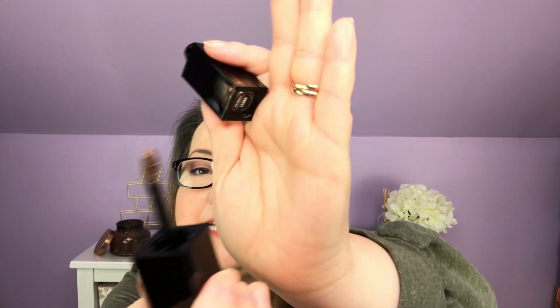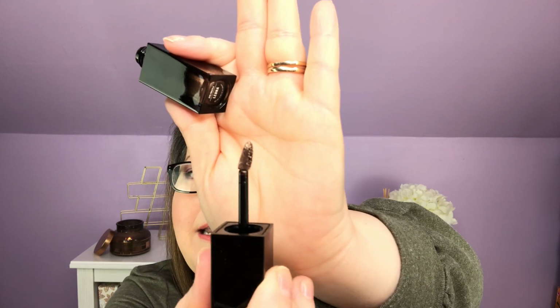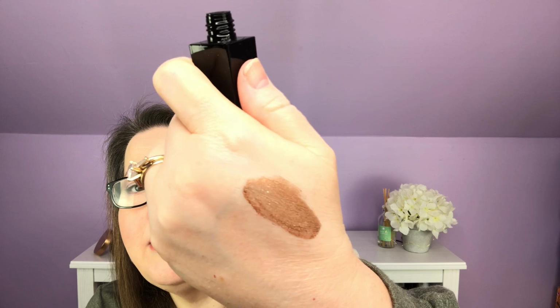All right, it's a little doe foot. You can see the bend in it. Oh, it's very creamy and nice. It's a very pretty color. It's really pretty. Let's see how it dries down and how much it moves. It feels really wet on my hand. I feel like I still have playtime with it, but I'd really like to let it get a dry down. It's got some nice sparkle.